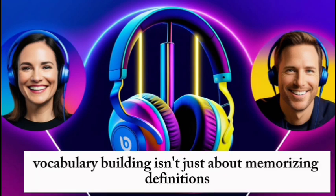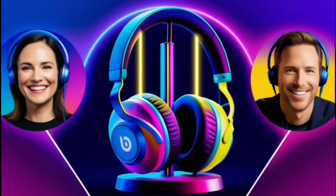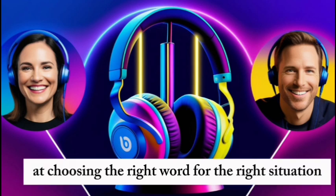Exactly. Vocabulary building isn't just about memorizing definitions. It's about understanding how words function in the real world. The more you immerse yourself and practice, the better you'll get at choosing the right word for the right situation.